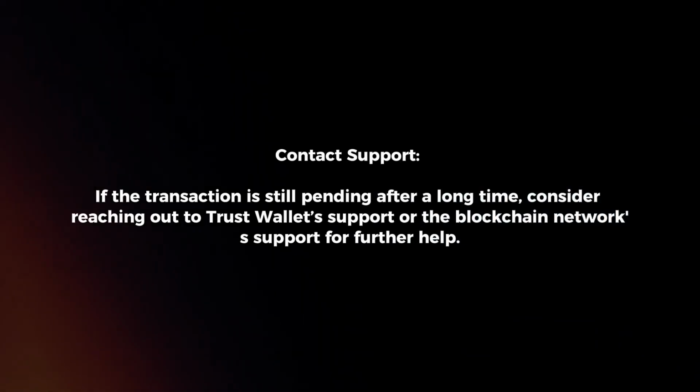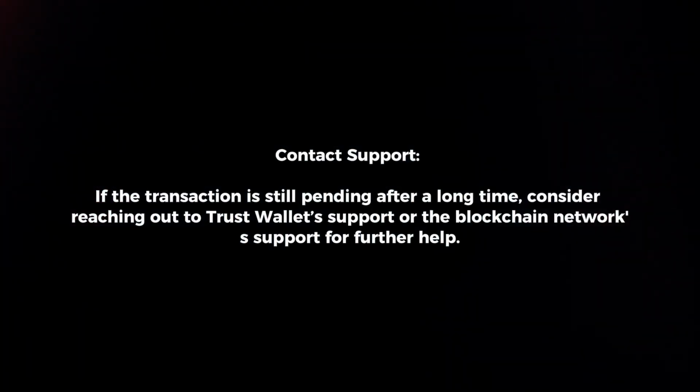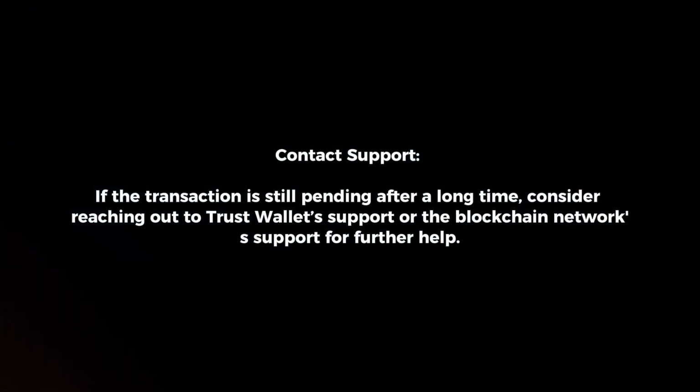Contact support. If the transaction is still pending after a long time, consider reaching out to Trust Wallet support or the blockchain network support for further help.